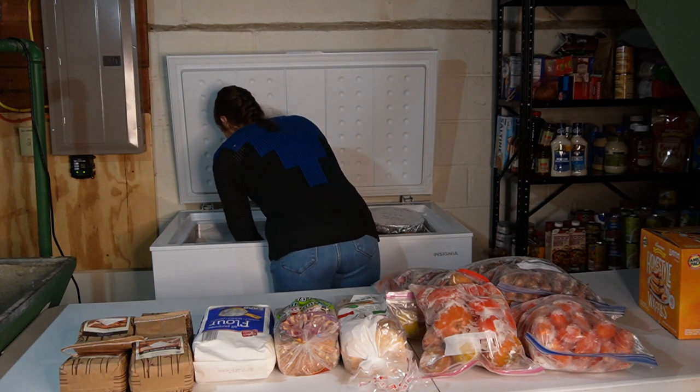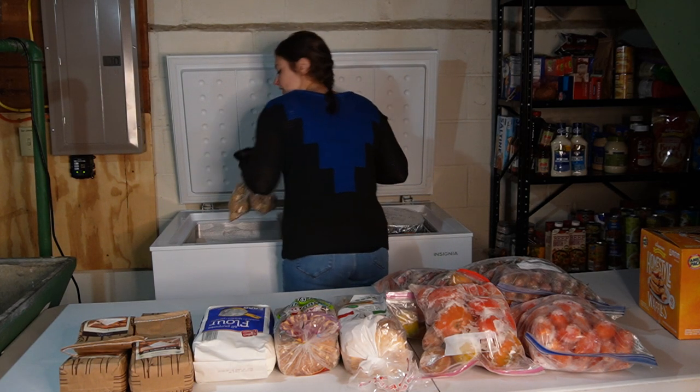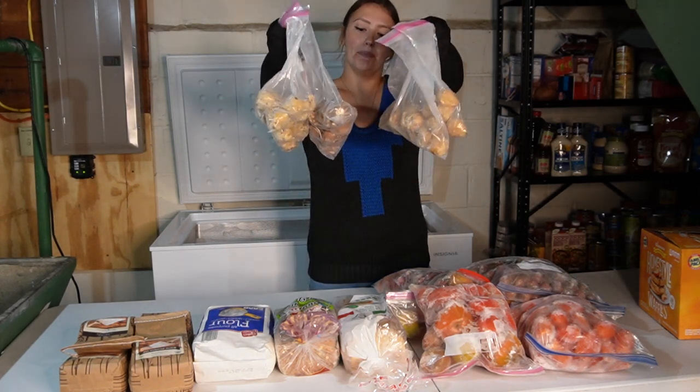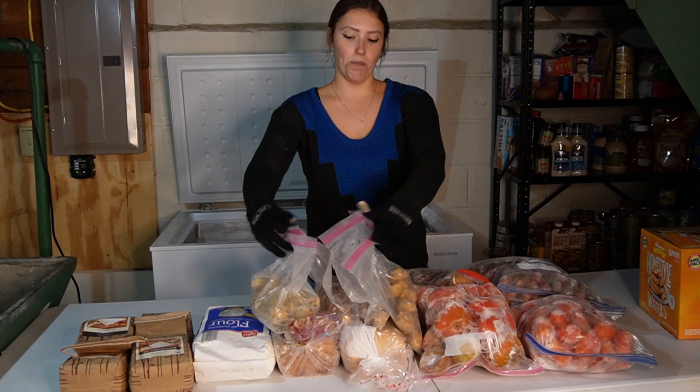And then here, these are homemade cookie dough, different types. I actually did a video making these.